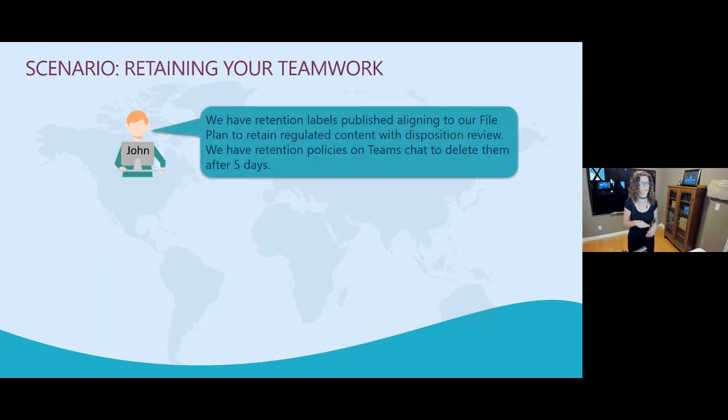So let's go back to retaining for our 3 scenarios. John at the bank, they have retention labels published aligning to likely a fairly complex file plan. And that retains the regulated content, and they have disposition review turned on, which means they review some of their records before they're allowed to be deleted. They have retention policies on Teams chat to delete after 5 days. So they would consider Teams chat kind of a liability in their organization.